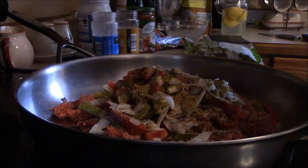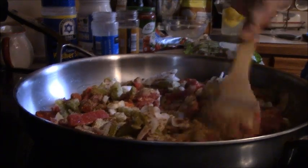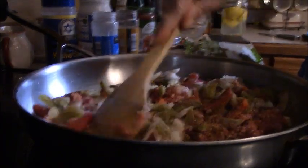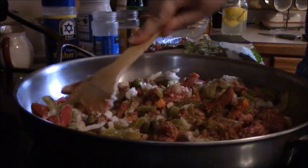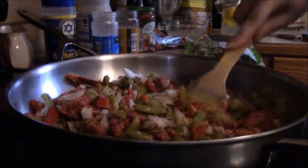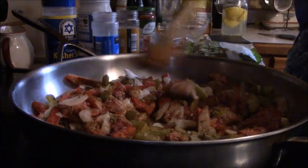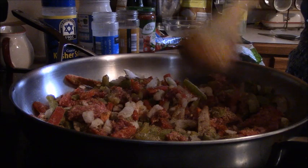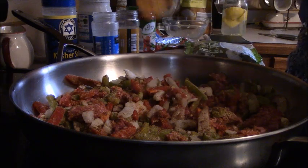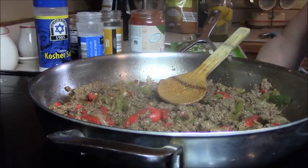And now I am just going to give it a stir, and then we're just going to cook it until the hamburger meat or the ground beef is all cooked through and the peppers and onions are cooked down. So I'm going to keep cooking this, and I'll check back in when I add the other 2 ingredients, which is super simple, just the salsa and the cauliflower rice. So let's get this cooked up.